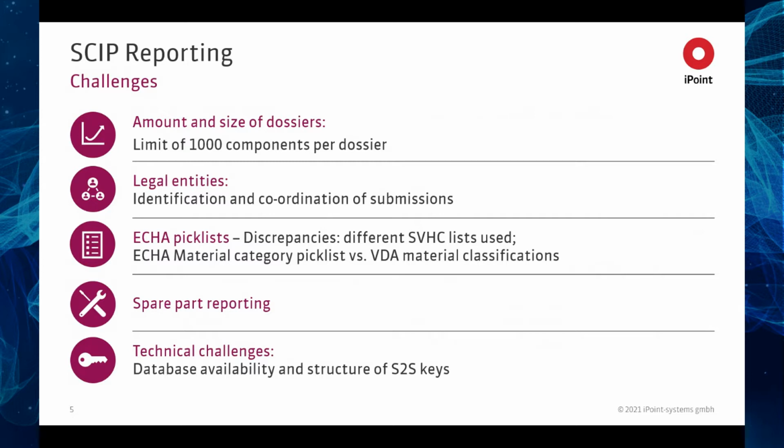First and foremost, and I think I don't need to discuss that, we're talking about the sheer number of dossiers due to the amount of products multiplied by the number of legal entities, of course. And since April, we do have a hard cut limiting the dossier size to 1,000 components. You know that particularly for automotive OEMs, that is a challenge. You cannot simply boil down your product sometimes, but you have to. There is the option of referencing, also leveraging self-referencing. That can be used here, and that definitely is a way forward. So keep an eye on the size of your products and how to move forward.